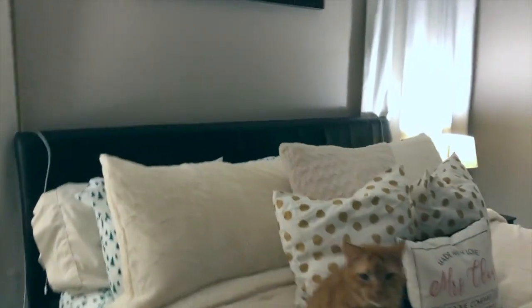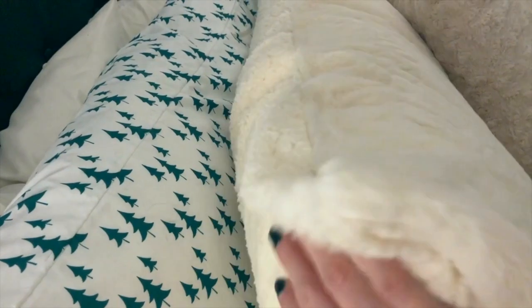So I did redo the bed. I got a new bed cover. This is so soft. The one side of it is really soft, and then the other side is Sherpa. I had no idea when I bought it. I actually got this at Target. It was on sale. I think they had them like 25% off when I bought them a couple weeks ago.